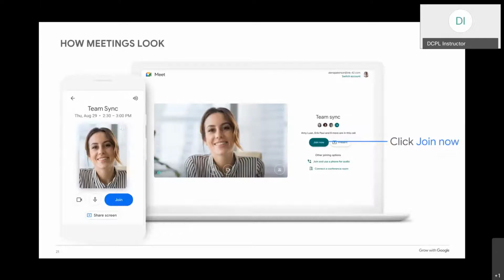And there are other options, such as connect to conference room and join and use a phone for audio, depending on, again, how you set it up. And then the mobile is just a very similar pared down, easy to see, not a lot going on, so it's easy to share, join, or mute.